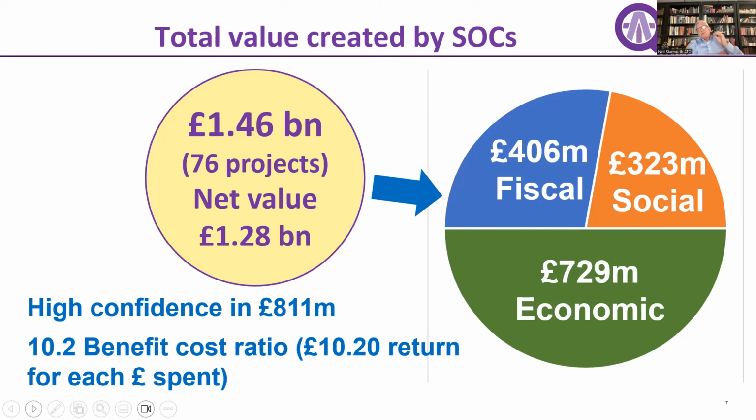An important point to make about that, I think, is that people would say that's a very big number and it looks like you've inflated it. And we were able to prove, and we put 40 pages of analysis in the back of our report to show that the opposite is the case. We made pessimistic assumptions. We only took the actual value created. We did not make any extrapolation.